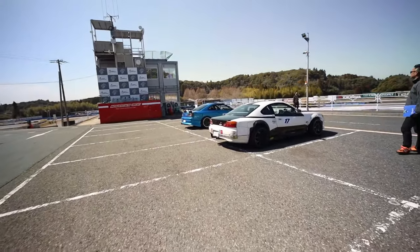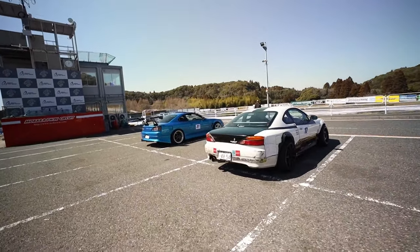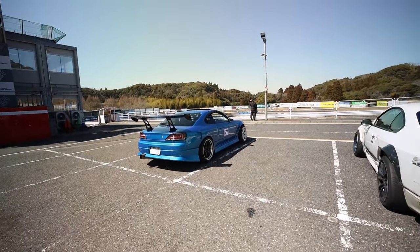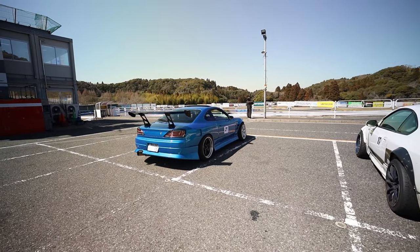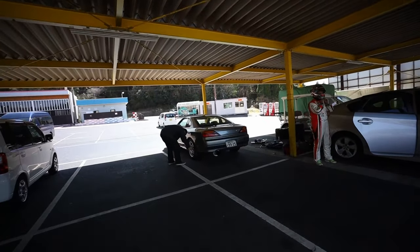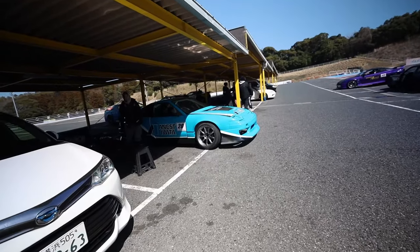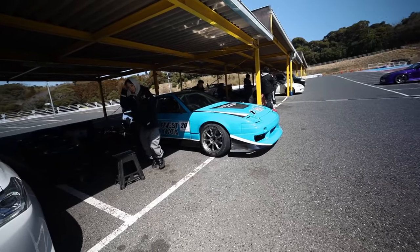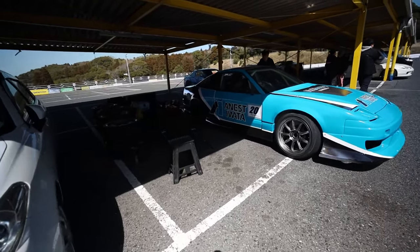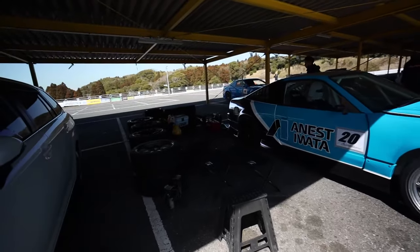Here is some more S15s. This one specifically, similar blue to Toddle's car. Looking good. Plenty of S15s to go around. Stock one over here. Here is a crazy looking S13 hatch. Wow. Looking good.